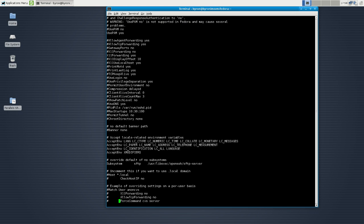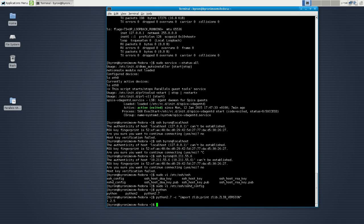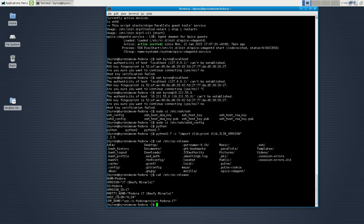Good. Then, let's just do what we came for. Import zlib, print zlib version. Okay, that's 1.2.5. And what kind of Fedora is that? Do we have some sort of fancy file release? OS release? Yes, we do. Fedora 17, Beefy Miracle, ooh.